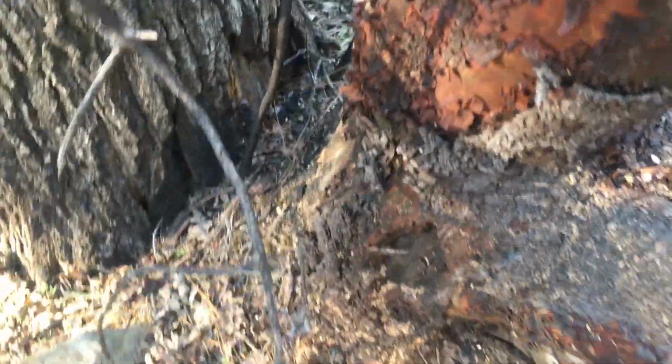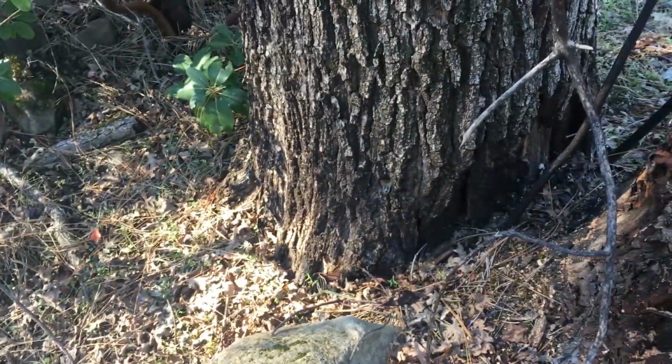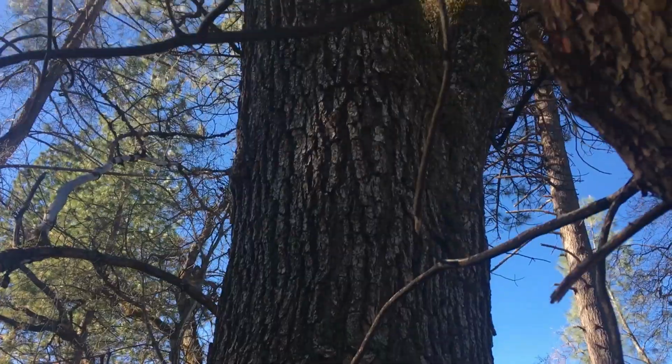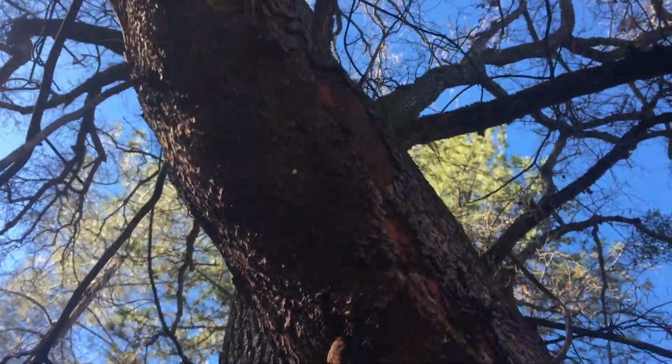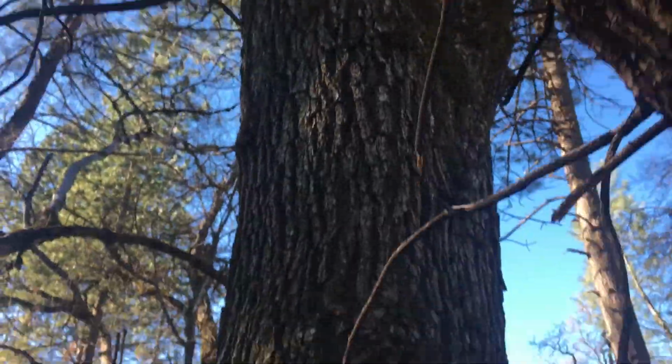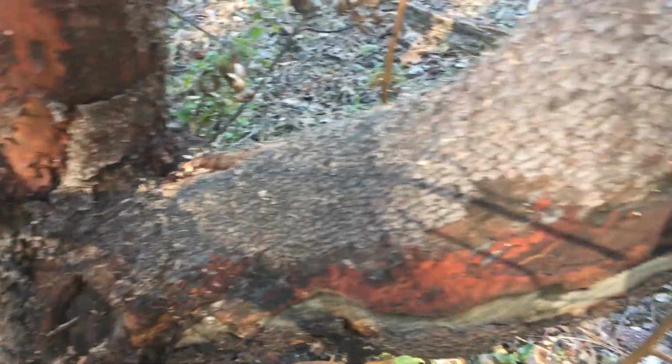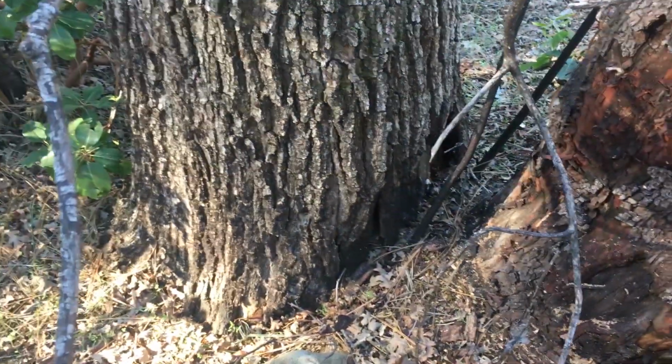Oh, and then look, madrone will do this occasionally. They'll grow right next to an oak, or right next to a foothill pine, or right next to a ponderosa pine. It's really interesting. It's some type of symbiotic relationship with the roots and the mycelial network. But I see this a lot. Madrone growing right next to oaks and pines.